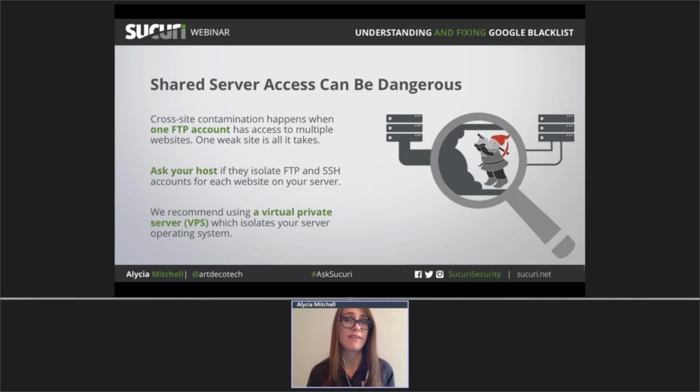And if you yourself have one FTP account that allows you to access multiple websites, you might want to think about tightening that up a little bit. It's slightly less convenient if you can't edit them all at the same time, but if you take that extra step of logging in separately, then you won't have to deal with having multiple websites all hacked because they've cross-contaminated. It's really easy for one weak site to cause the rest of the sites to get hacked.